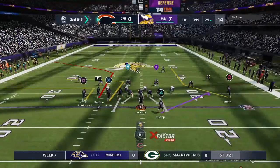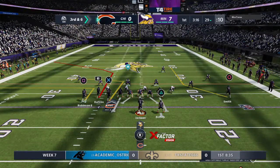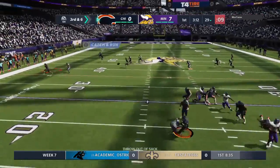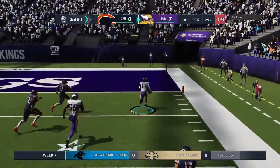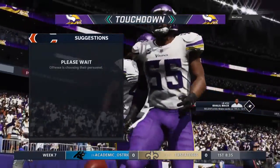An extra defender in the secondary for the Vikings here on third down. From the gun, Jackson. And this is going to be intercepted. Picked up by Anthony Harris. And he's going to score. It's a freaking touchdown.